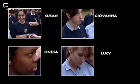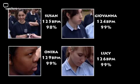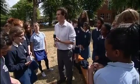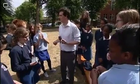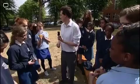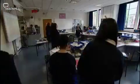As you'd expect, heart rate has increased after exercise, but interestingly, blood oxygen levels have remained the same. No matter what happens, the level of oxygen in their blood didn't change. So they worked really, really hard, right? They used up lots of oxygen, but nothing changed. Back in the classroom, the groups consider the findings from outside.